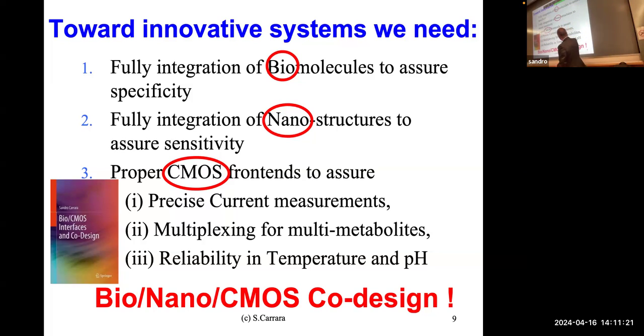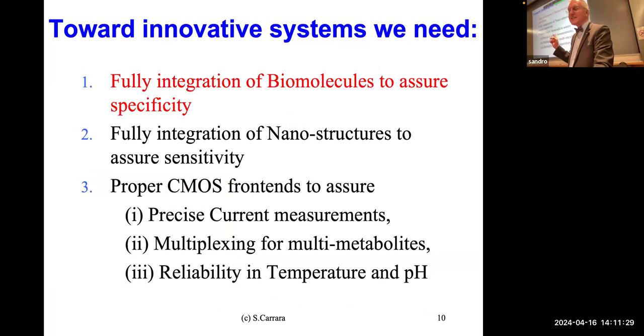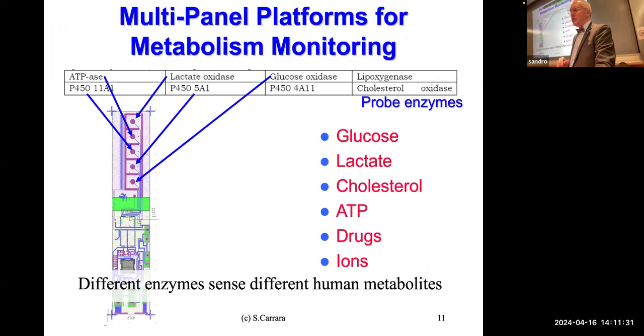Today I will try to give you some starting needs about what it means to co-design bio, nano, and CMOS. So let us start first with bio. If I want to detect a series of molecules, and in principle, as we joked during lunch with Gert, every molecule might be detected, but the devil is in the details. So we can detect ions, drugs, glucose, lactate, cholesterol, whatever, endogenous or exogenous metabolite.